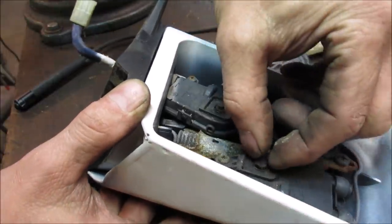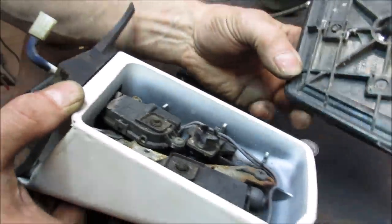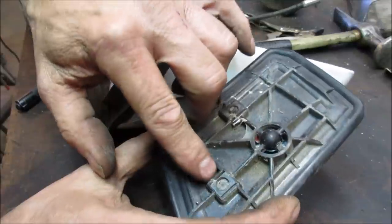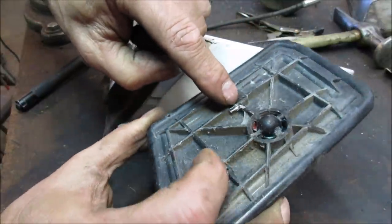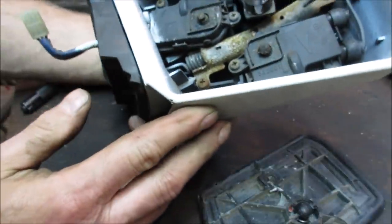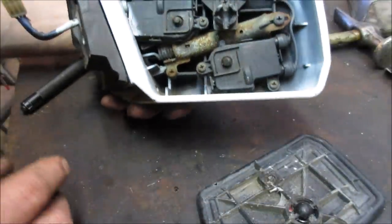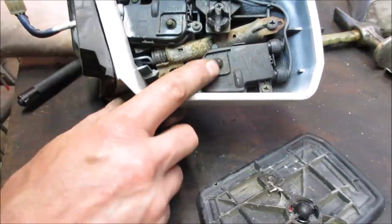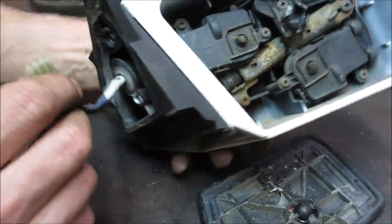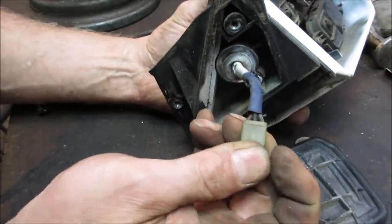So what are these little pads? They must push, like they must come out and steer the mirror. There's this side of it. Did they break off? It would just push on those two things, wouldn't it? I don't know if it's the mirror or not. How many wires do you have coming out of that? Just three or six? Three.